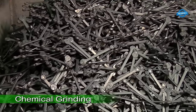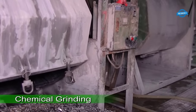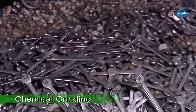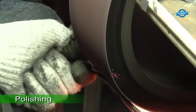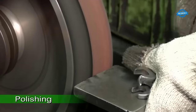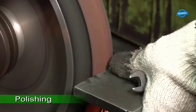Chemical grinding. After forging, the wrench blank undergoes preliminary chemical grinding. It is placed in a container with a chemical solution and ceramic stones that grind off the ragged edges, ensuring a smooth surface. Polishing. For Jones Way W26 mirror polished wrenches, the wrench blanks also undergo hand polishing to achieve a highly reflective surface finish.